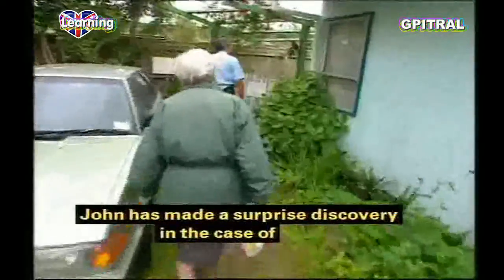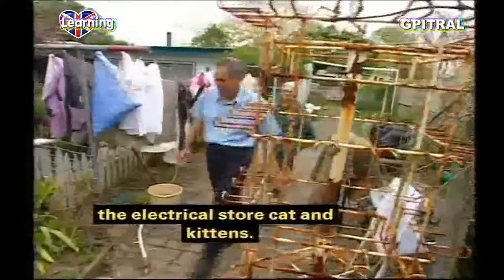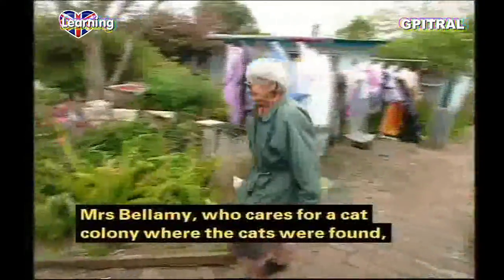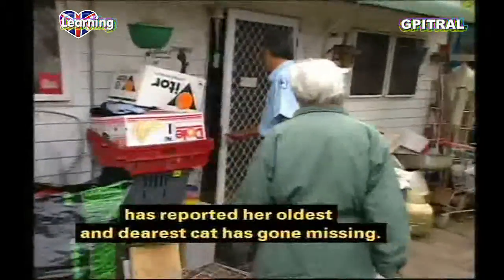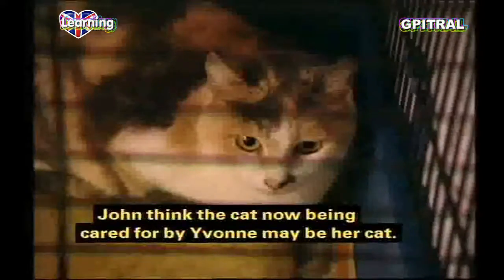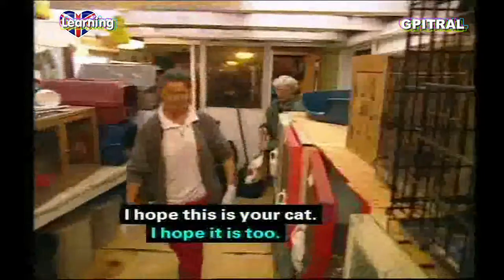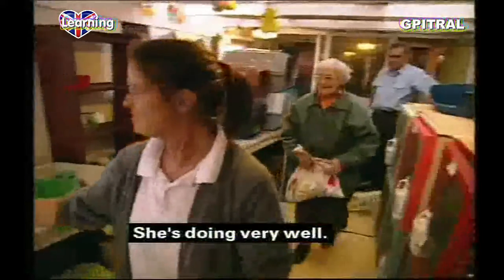John has made a surprise discovery in the case of the electrical store cat and kittens. Mrs. Bellamy, who cares for a cat colony where the cats were found, has reported her oldest and dearest cat has gone missing. John thinks the cat now being cared for by Yvonne may be her cat. Well, I hope this is your cat. I hope it is too. She's doing very well.